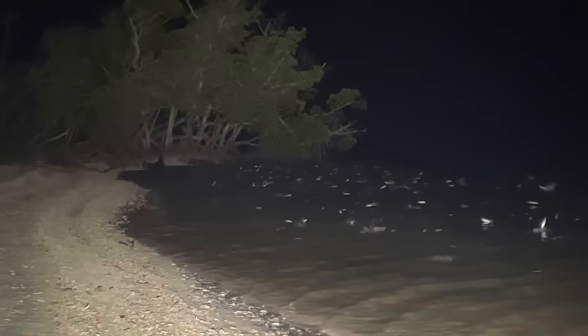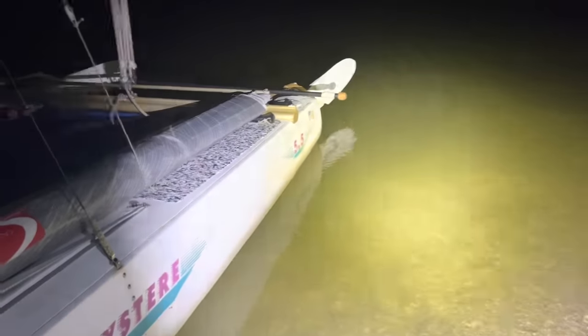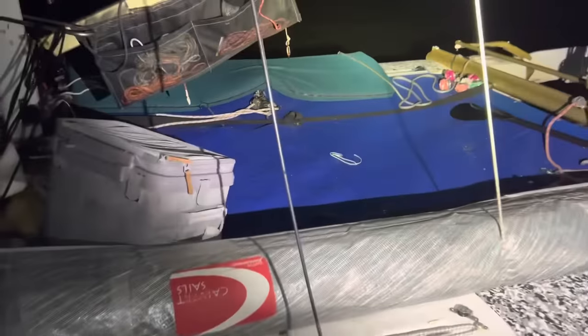Bioluminescence would make this perfect. Perfect. Anchor secure. Yeah, we're not going anywhere tonight. Got the sail down. Let's see if it does it over here. Oh, there's no fish on this side. Interesting. But the trampoline's cleared out.